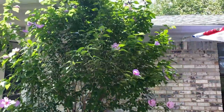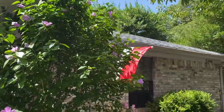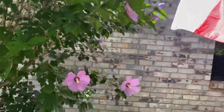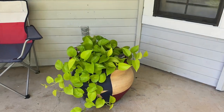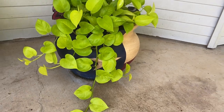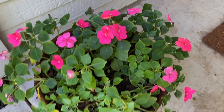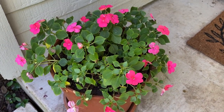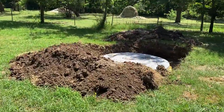Got the hibiscus trees in full bloom. Gorgeous. Look at that. My Texas planter is doing fabulous. Beautiful. I got my impatiens on the front porch. They like the shade. Super lovely. Reminds me of my grandma. She always had impatiens.